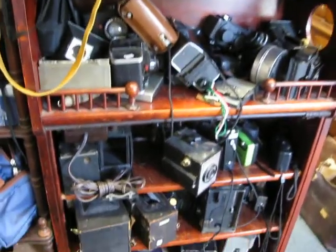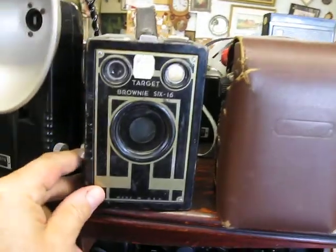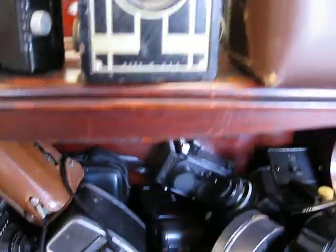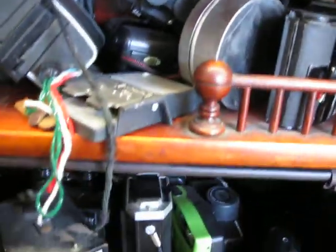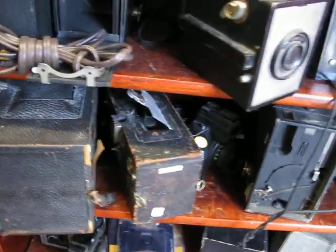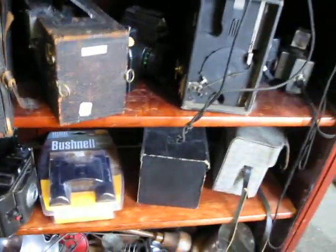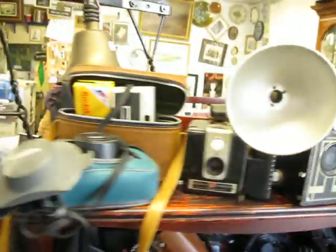Here's one for Wheeler. Camera collection. Look at this, guys. Check out the cameras. Box cameras, some brownies. Look at that. I mean, it's just filled with great cameras. I'm sure you're licking your chops right now, Wheeler. So that's the cameras.